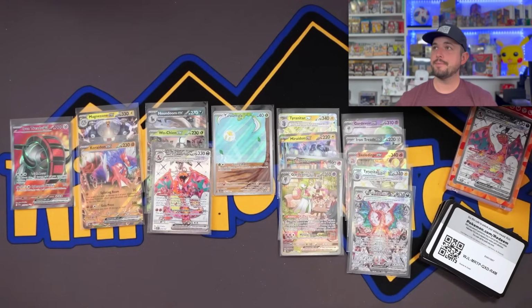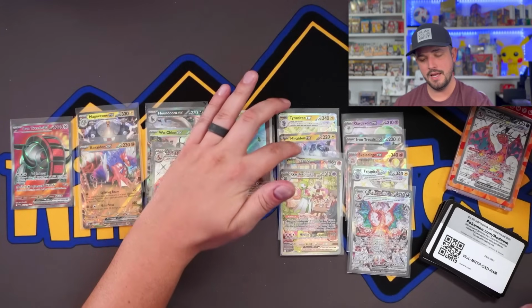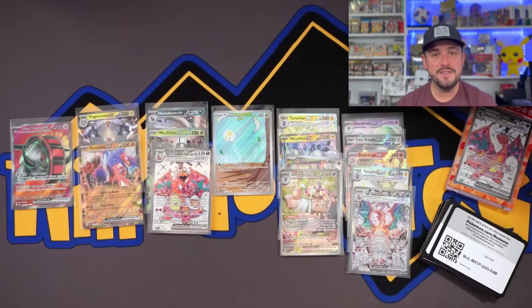I mean, so let's count. So we got 6 packs times 6 boxes, 36 packs, a booster box worth. We got 1, 2, 3, 4, 5, 6, 7, 8, 9, 10, 11, 12, 13, 14, 15, 16. Almost a 50% hit ratio. Like, almost 45% hit ratio on this, guys.